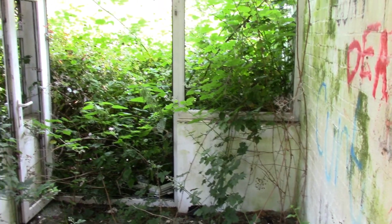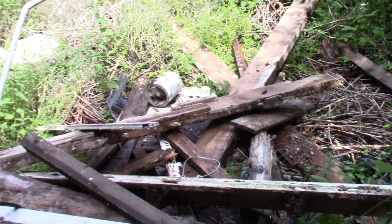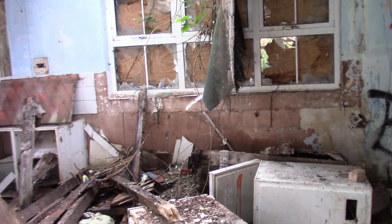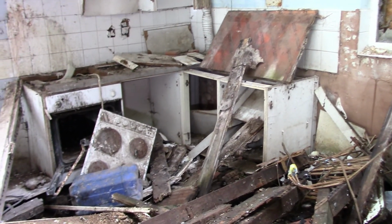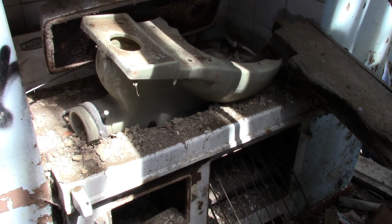Say gardens seen better days. Telephone point there. Makes you wonder if it was some sort of office type thing. Did have an alarm on it. Cooker, seen better days. Toilet, not where you'd expect it. On an old school range. That's our place for the toilet.